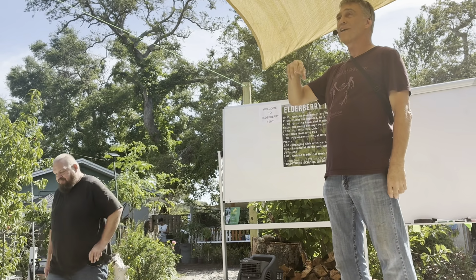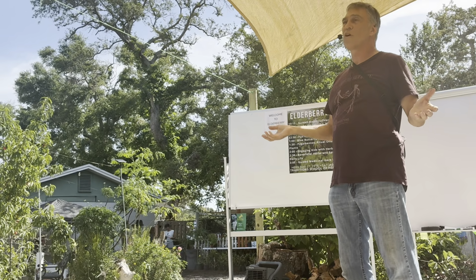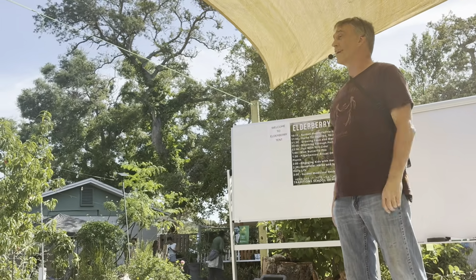And so every opportunity you have to go on an herb walk with me or any of the other 100 people who do herb walks around Florida, every month try to find an herb walk and learn one more plant. And within 2 years, you'll know about as much as I do, probably.